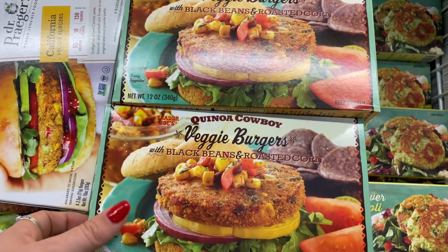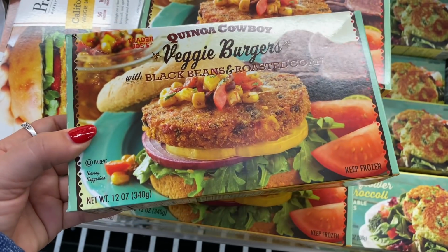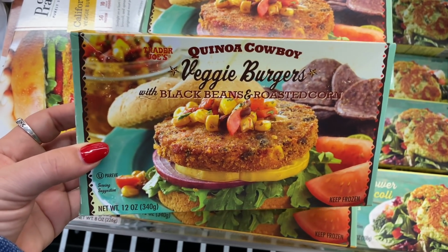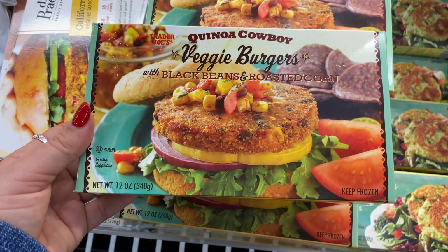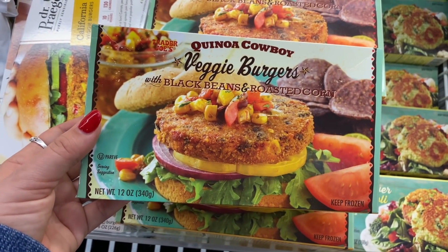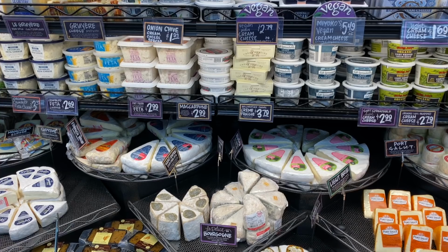Another thing I've been keeping in the freezer and having a lot, since I'm trying not to eat too much meat, is these Veggie Burgers. These are so good, especially when I come home from work and I'm hungry. They're not really high on the Weight Watchers points, so it's a really great option, and I encourage you to give it a try. Really good.